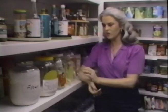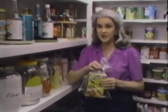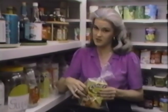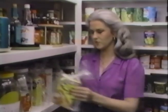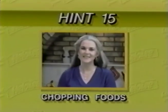Now, if you don't have all these jars, when you get home from the store, even before opening a box of rice or cornstarch or whatever, put it in a plastic bag and seal it. This way, if perchance you've brought a box home from the store that has weevils in it, it's going to stay contained in here, and they're not going to spread to the rest of the things on your shelf. Now, this is really a good idea for things like breadcrumbs, croutons. Even after you've opened the box, keep it in here and they'll stay nice and fresh.